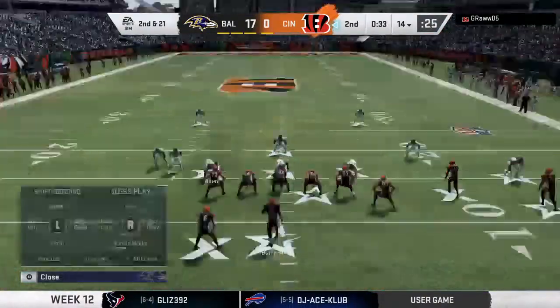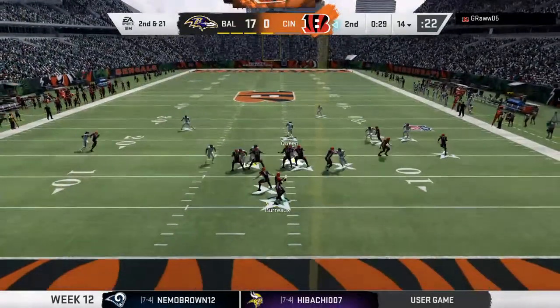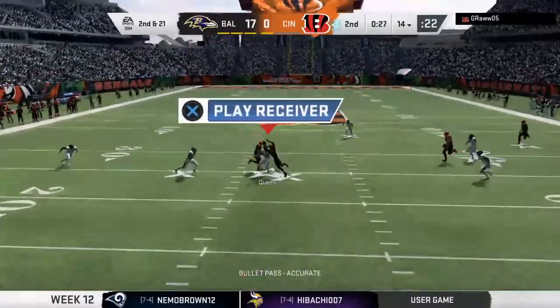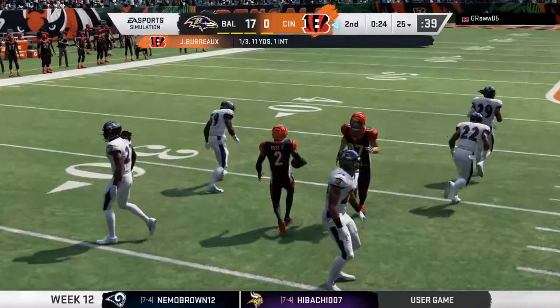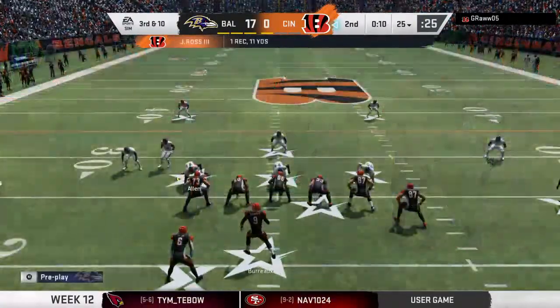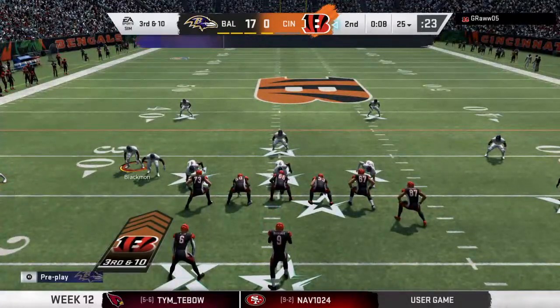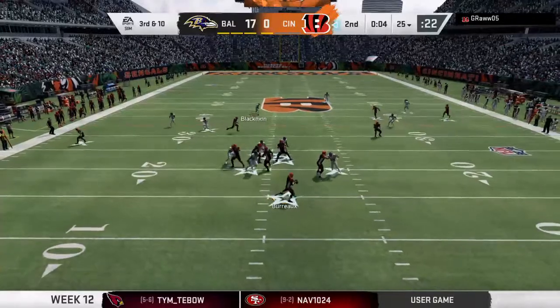Sack number 16 on the year. They come up on 2nd and long, and the pass protection just has not been there this afternoon. That's complete to John Ross. They get 11 back on that one. It leads to 3rd down. The Ravens bring out an extra defensive back here on 3rd. They're going to look to throw.